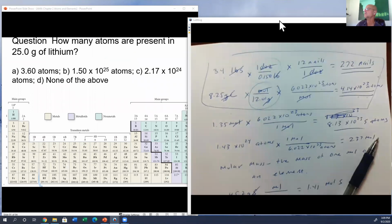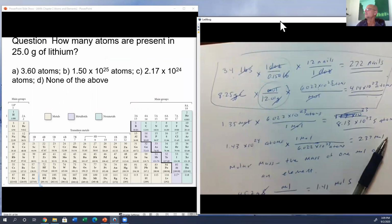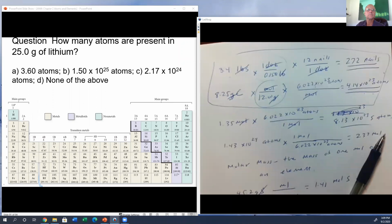Let me have you answer a question. Go ahead and try this one. You basically have to do the same thing here. Figure out the number of atoms in 25.0 grams of lithium. Someone asked about the molar mass of lithium. So here's a periodic table, and you can see the molar mass of lithium right there, 6.94.